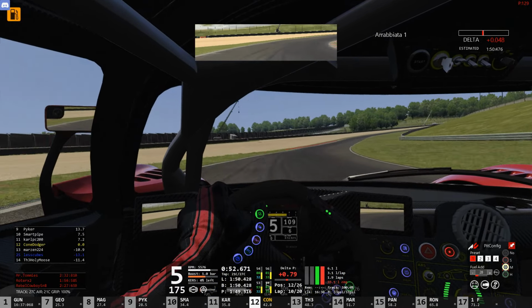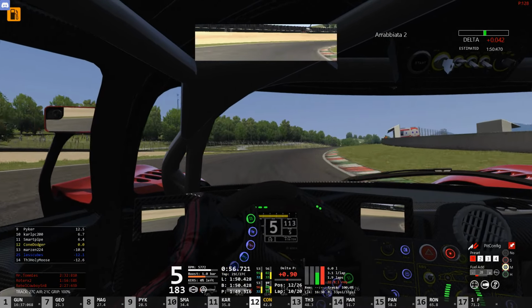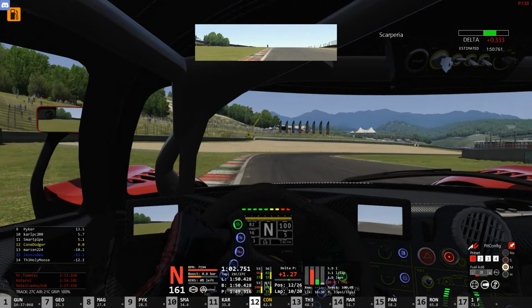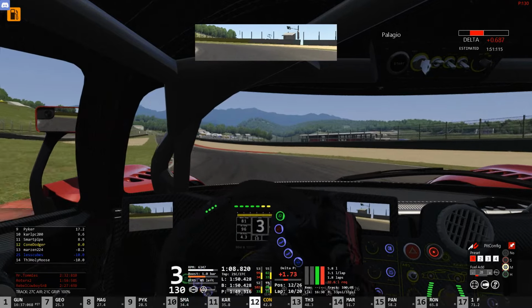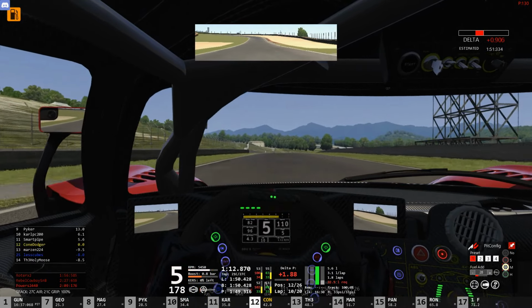Very gentle through here. Even gentle, it's not happy. Lose the nose, then lose the tail. Not the ideal way to get around the track. We're definitely pitting this lap. These tires have got to go.